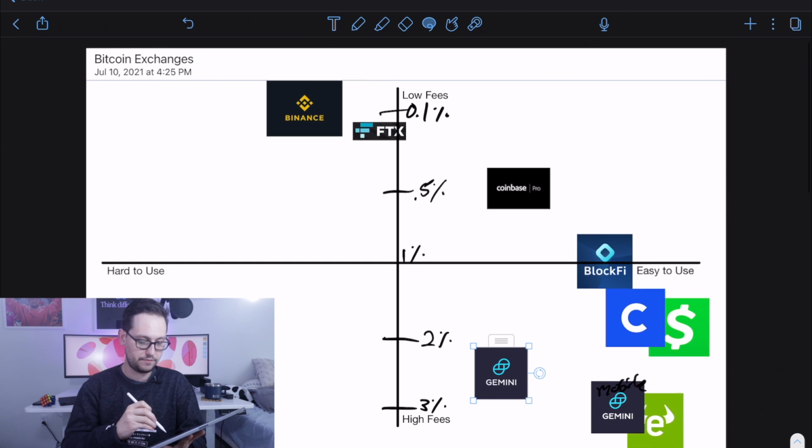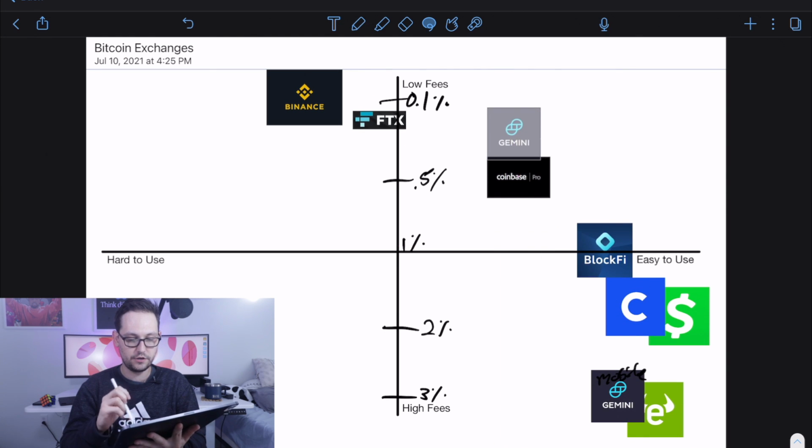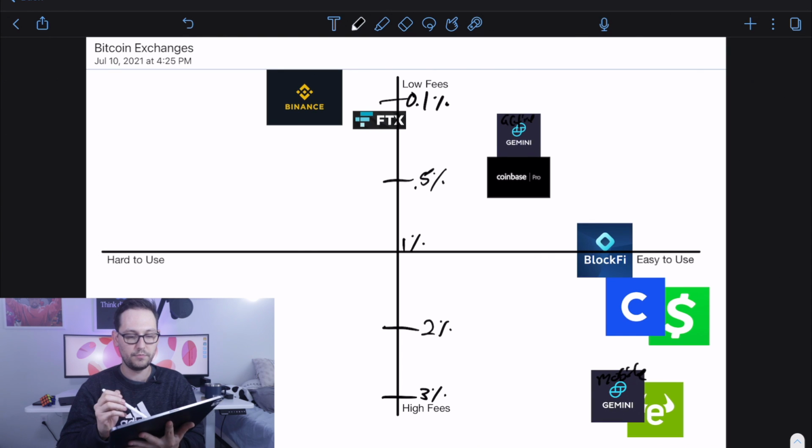All right, the next Gemini that we're gonna look at is Gemini Active Trader. Gemini Active Trader is sort of like the Coinbase Pro of Gemini, and it actually has 0.35% fees, about as easy to use as Coinbase Pro, but a little bit better fees, and this is called Active Trader.